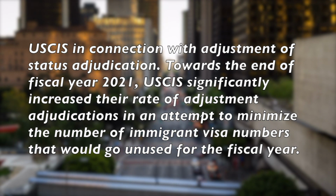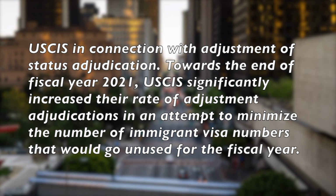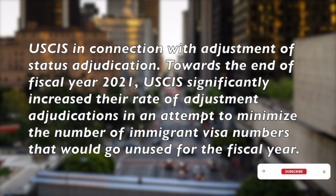Towards the end of fiscal year 2021, USCIS significantly increased their rate of adjustment adjudications in an attempt to minimize the number of immigrant visa numbers that would go unused for the fiscal year.